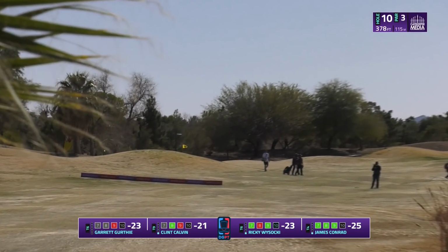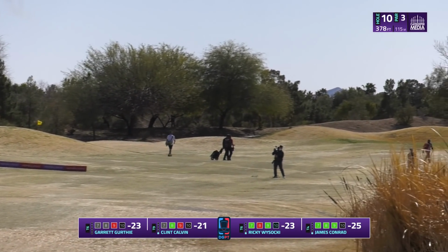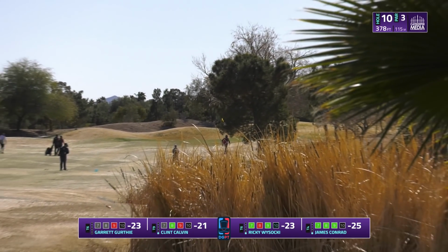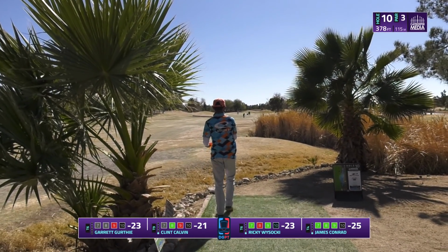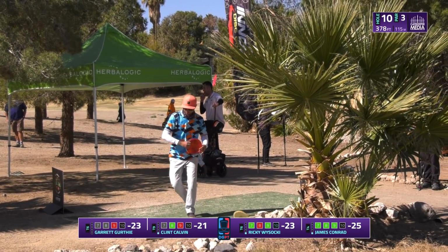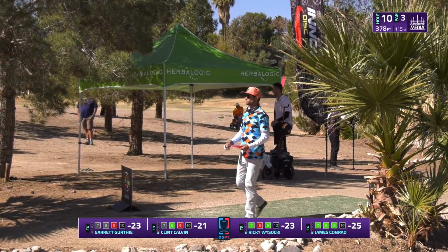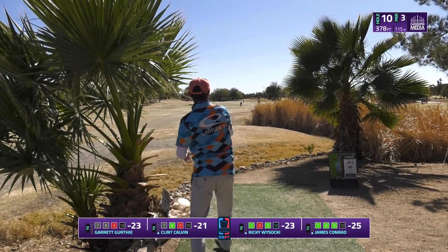If you have this distance of sidearm, this is a great play. Ooh, he needs that to skip and roll. And he just started that one out a little too wide. Oh, Clint's also lining up the backhand. This backhand gets a little tricky right there. That palm is right off the tee, and you kind of need to flex it out over the OB water. Yeah, throwing it with turn at the OB. So it's a lot of trust in your equipment here.